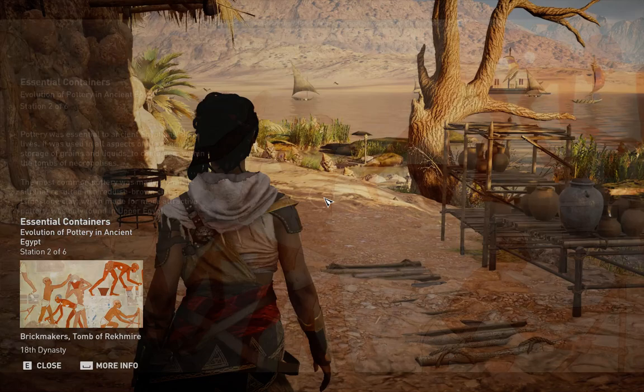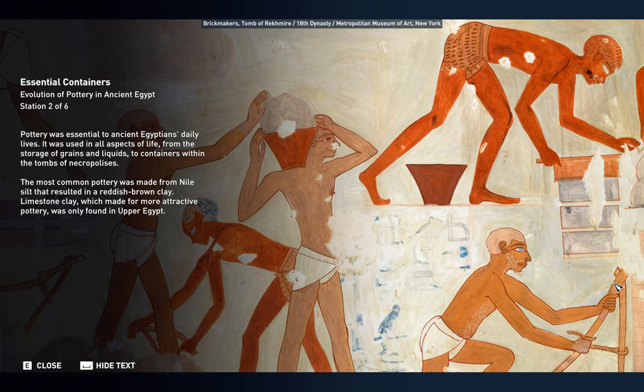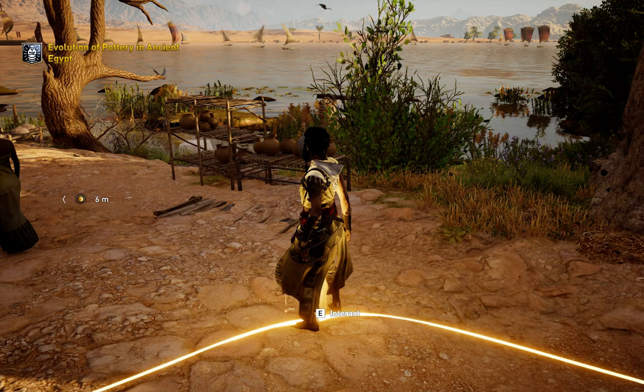Pottery was essential to ancient Egyptians' daily lives. It was used in all aspects of life, from the storage of grains and liquids to containers within the tombs of necropolises. The most common pottery was made from Nile silt that resulted in a reddish-brown clay. Limestone clay, which made for more attractive pottery, was only found in Upper Egypt.